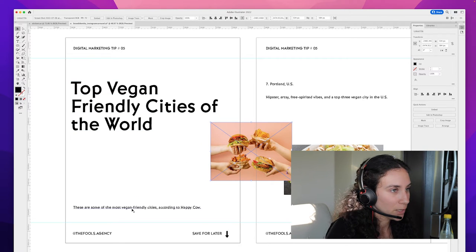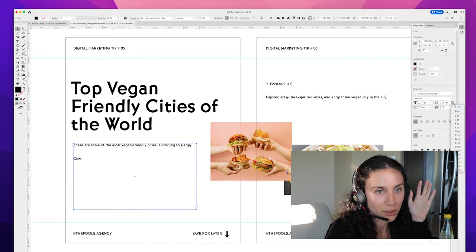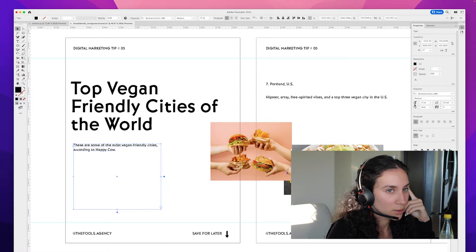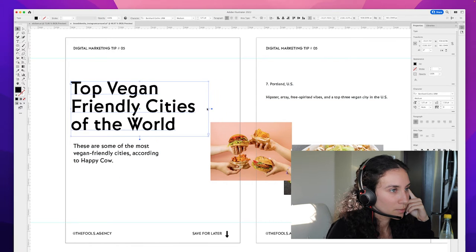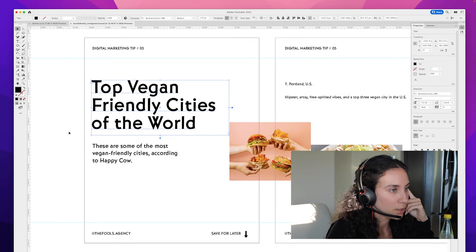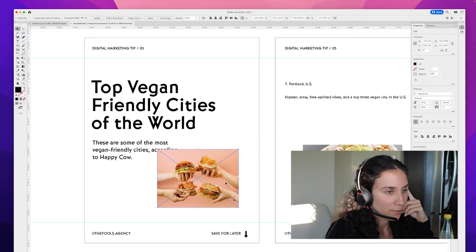The top vegan friendly cities of the world. I'm picturing a map. I feel like we should have, since we're talking about locations, maybe we should have some sort of map design in the background. That could be cool. Top vegan-friendly cities of the world. And then we have the food.